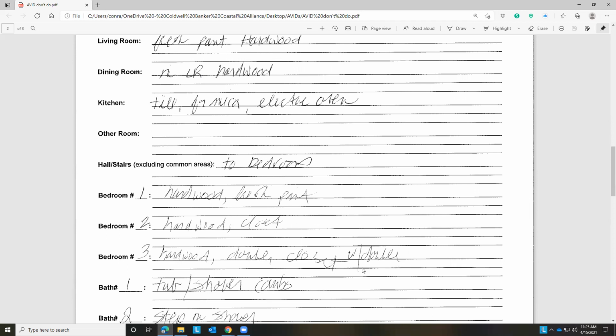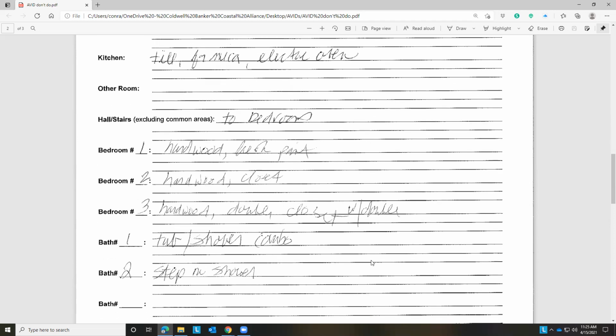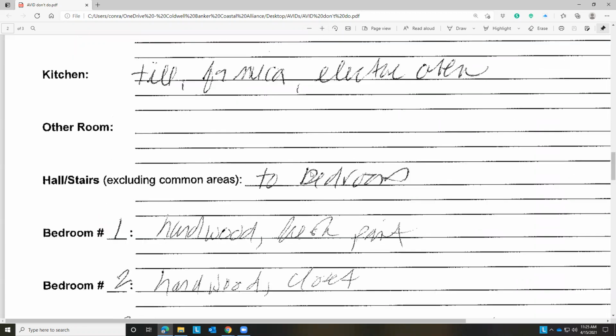Double closet with something. Okay, my first thing is, if you don't have legible writing, don't write your AVID, type it, okay? What I did before Glide came around was I would take an AVID and write all my notes on the AVID, and then I'd go back and type it in Zip Forms. That's good. But this is not very clear. And as you can see, even when I make it bigger, it's still not that clear.